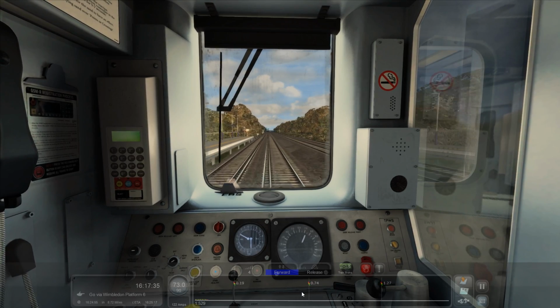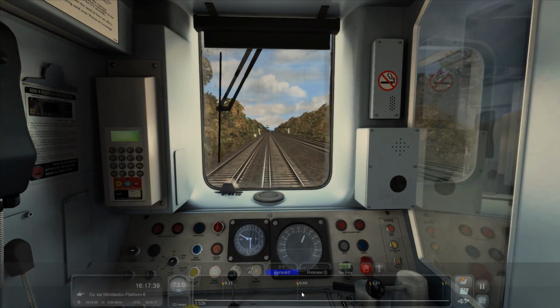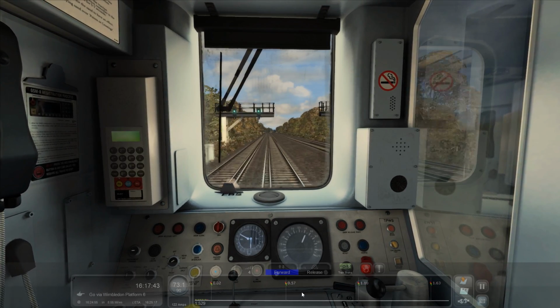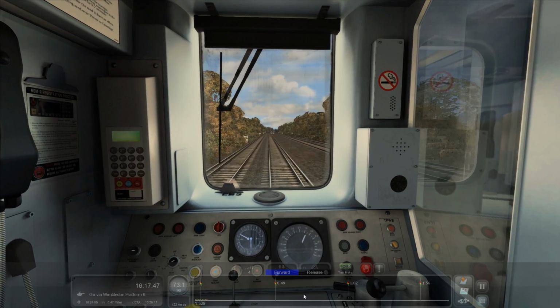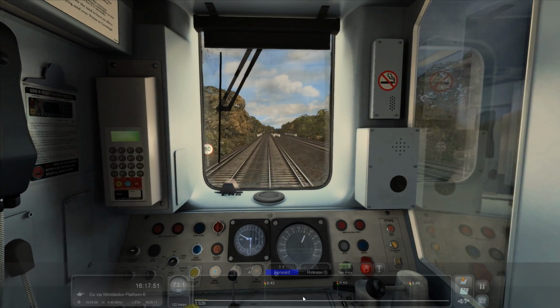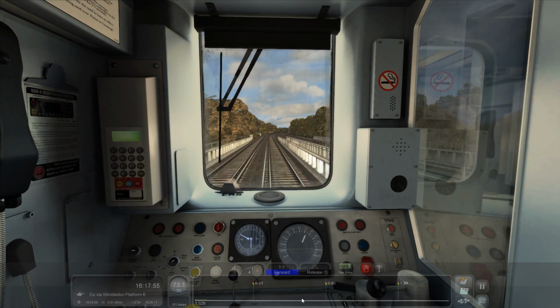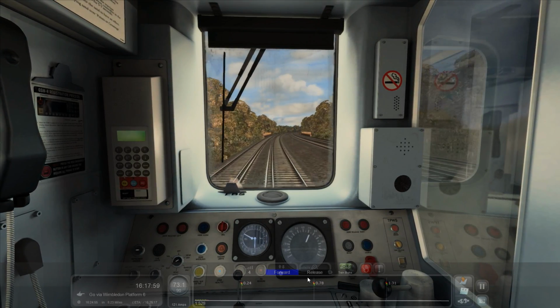Because these trains are actually pretty modern now, because they've been updated with modern traction motors, and they have a lot more years left in them because they've been updated really well. I definitely think they're much better kept than the Southern 455s. Or maybe those have been updated too, I'm not too sure.